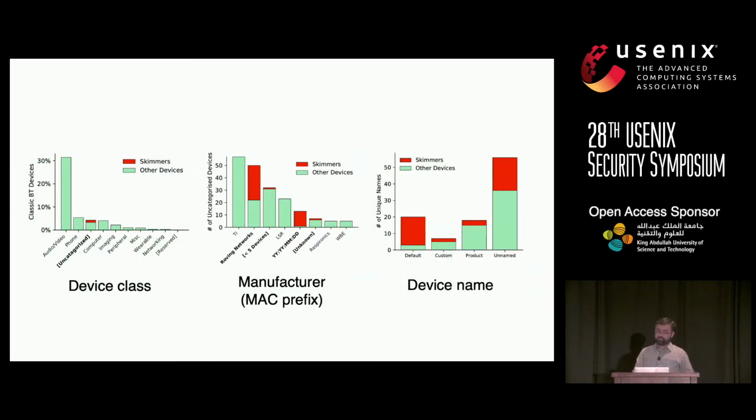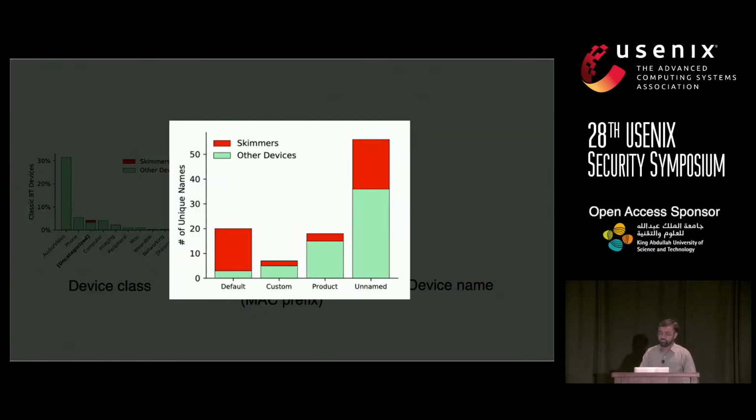Finally, if we look at the device name distribution, that can give us maybe some more clues. For instance, there are a lot of legitimate products that use the same modules as are used in skimmers, and we can see that in this bar here. The only skimmers on that bar are the ones wherein the phone brand was an actual product name but was used in a skimmer. For the most part, default device names were mostly skimmers, but there were some legitimate applications wherein they left the default device name the same as the module.